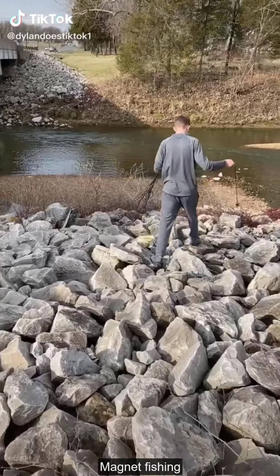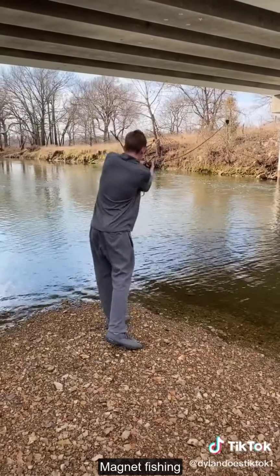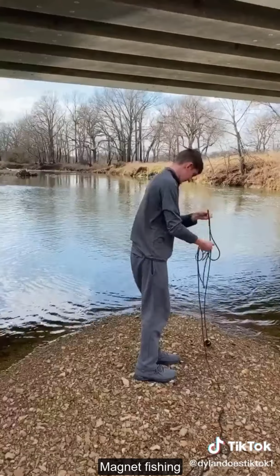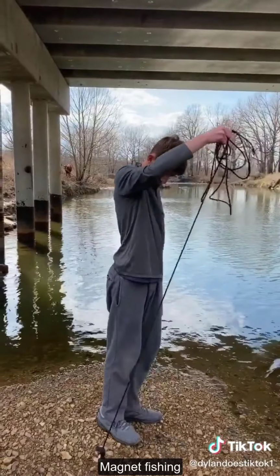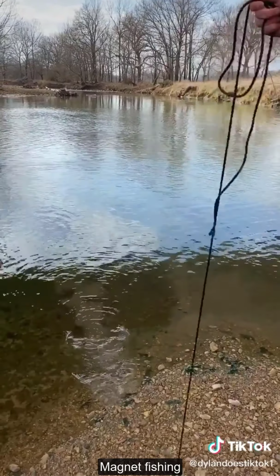So one day I decided to go magnet fishing. I got the magnet and then I headed down to the creek. I tossed the magnet in and got nothing. And then got some more nothing. And then I got some more nothing.